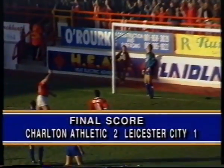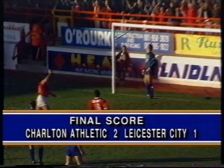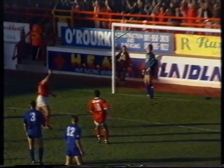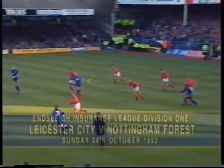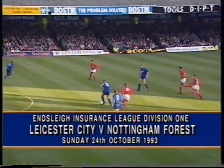Victory for Charlton put the South London side level with leaders Tranmere Rovers. City, meanwhile, stayed 4 points off the top in 4th position. The Sunday showdown with Nottingham Forest attracted Filbert Street's biggest gate of the season so far, a bumper crowd of nearly 18,000.